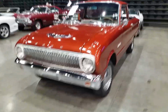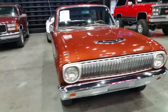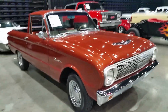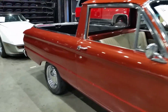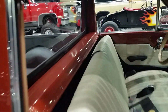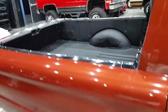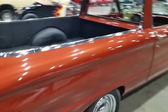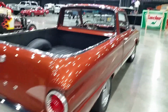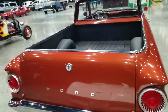Today's featured pickup truck slash car is a 1962 Ford Falcon Ranchero. And this one I filmed at a local collector car and truck auction that I went to, where it bid to $6,600 but did not sell. And somebody had restored it and did quite a bit of work to it. That might have been the money for it, but you never know.